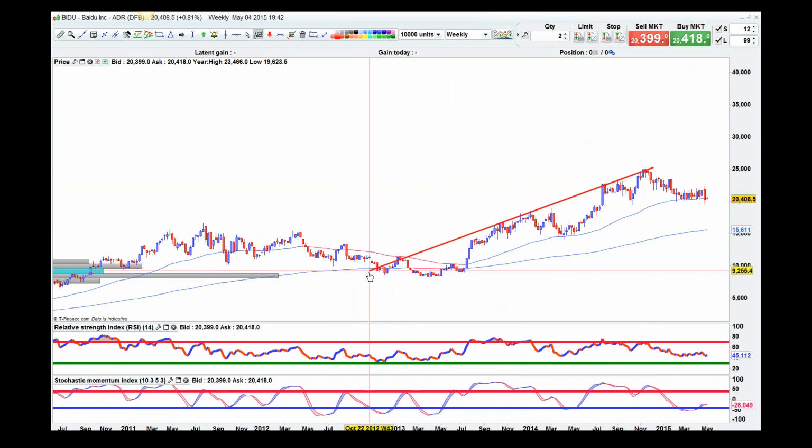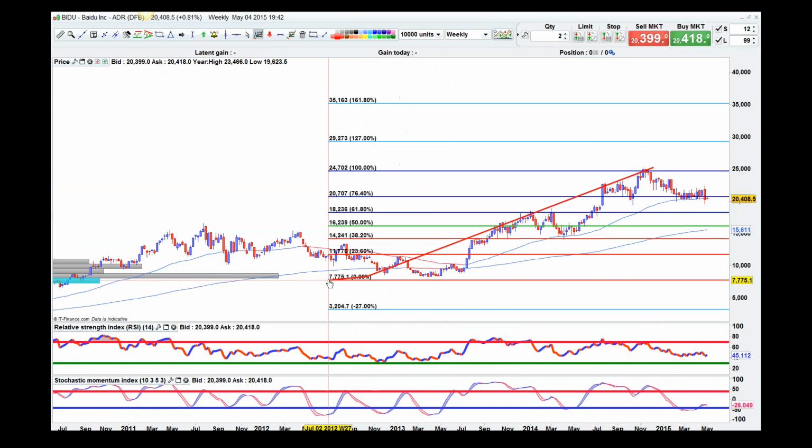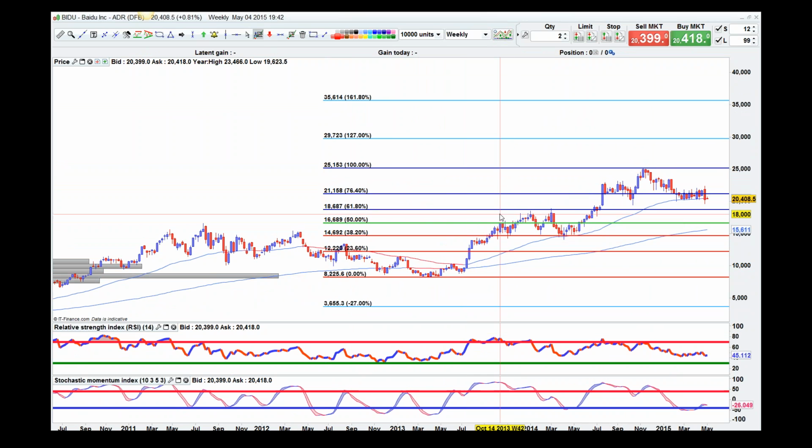Fibs. I tell you what, if that drops down to 188 and holds, I would be interested. I would certainly nibble at that. Chinese data tonight, okay.